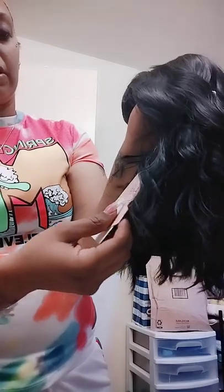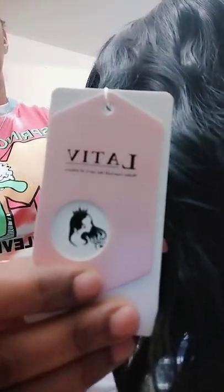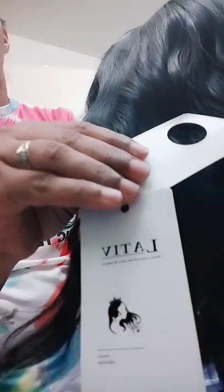Remember, this is from Amazon, and I really hope that you guys can see what I'm seeing. This is synthetic, and it does feel synthetic-y, but it is soft actually. So it really feels good, like it's gonna be able to work. It does have a tag attached to it, of course. And it does say the word that I was trying to say, LATIV, I don't know.